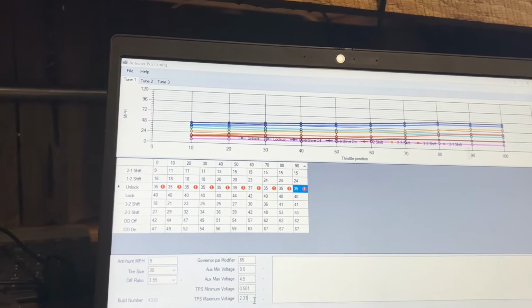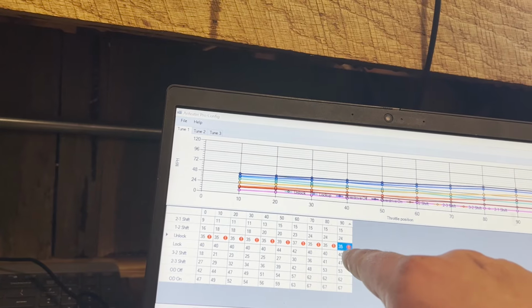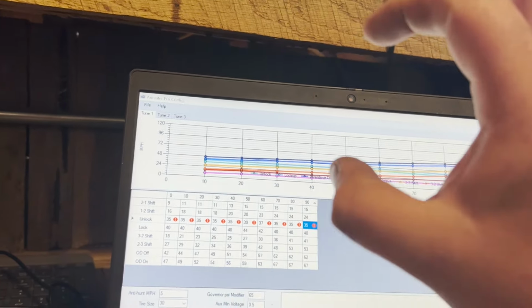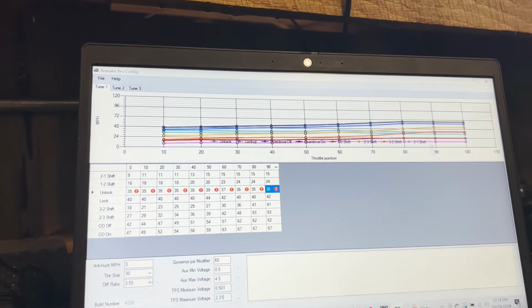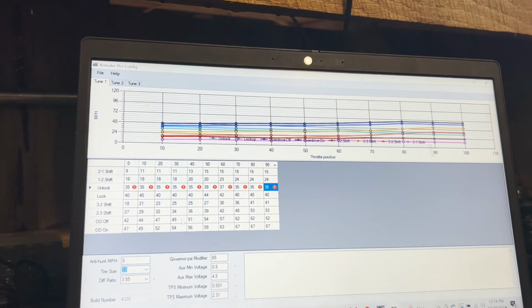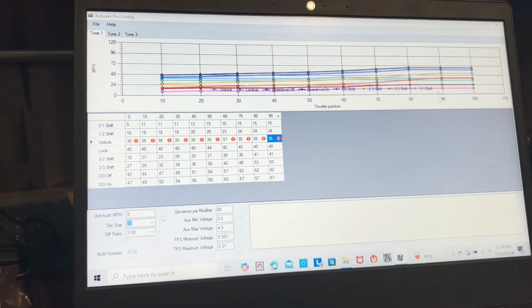I'm going to show you guys how I do that, and I'm still having problems figuring out why the unlock won't let me change some of the parameters. I'm just trying to get as close as I can and go back and make these changes. But for whatever reason, it's not letting me do some of this stuff that I need to do. Anyhow, I'll show you guys how I'm figuring out this TPS minimum and maximum voltage.